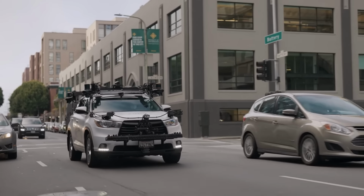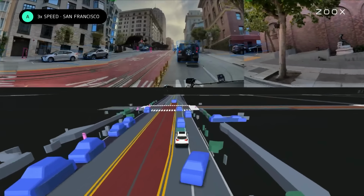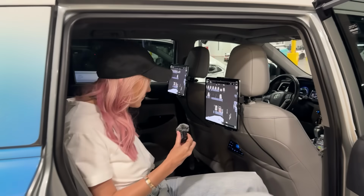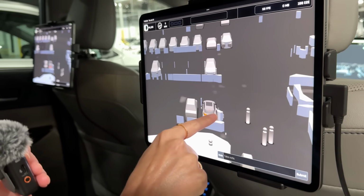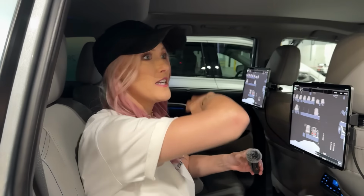Not only are these cars mapping out the routes, but they're also gathering data that actually helps Zoox develop the AI that's running in the robo-taxi. Just hop in, I wanna show you what all of this tech actually can see right now. You see all of these things, these are people, that's you, Charles with the camera, that's us, all of the cars around us. All of that technology is picking up on right now. It can actually see 200 meters in every direction.